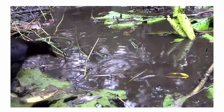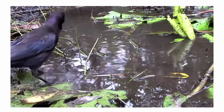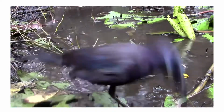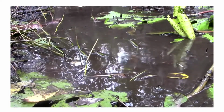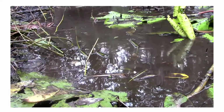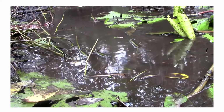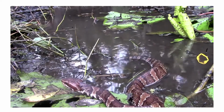Oop, there goes a boat-tailed grackle. You can see right behind him, he's not far from that moccasin. These animals have wonderful senses of what is dangerous and what is not. In part, that snake has got another decapitated catfish in its mouth, so it's not much of a risk here.